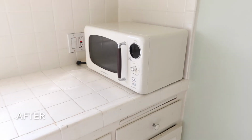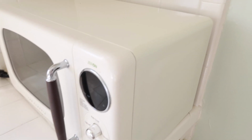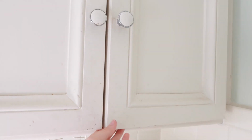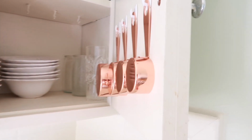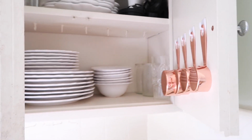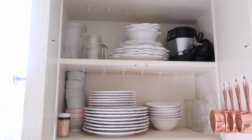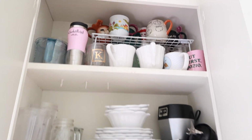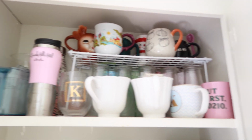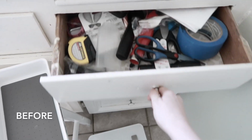Now for the before over here. So you saw that my kitchen had an old microwave, and this is my new one. It's a little retro. I love it. And then in the cupboards, I finally completed that project where I hung up my measuring cups. I got a Cricut still above and write the cups, so I'll do that in the future. And then up here, I got that shelf, and it looks really good with all my extra mugs. I have an addiction. I know I need to declutter.